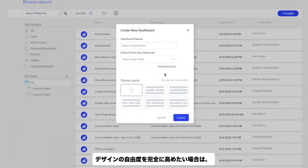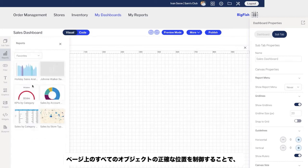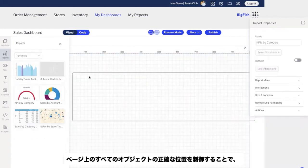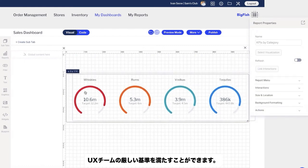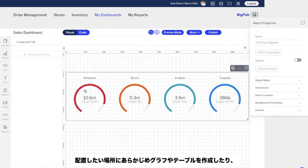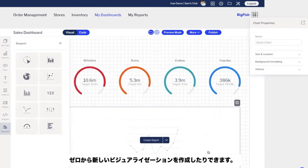For complete design flexibility, choose the Canvas Layout option. With this layout, you can control the exact position of all the objects on the page that meet the exacting standards of your UX team. Place pre-built charts or tables where you want them, or create a new visualization from scratch.